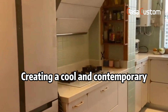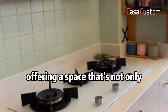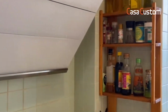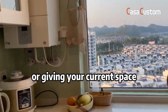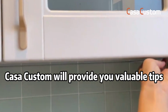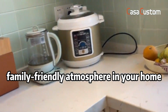Creating a cool and contemporary family home merges style with functionality, offering a space that's not only visually appealing but also accommodating for your family's needs. Whether you're moving into a new house or giving your current space a modern makeover, Casa Custom will provide you valuable tips and ideas to achieve a chic, family-friendly atmosphere in your home.